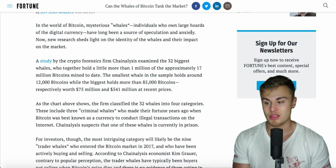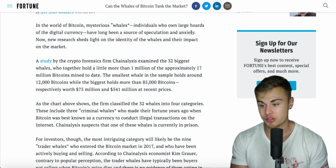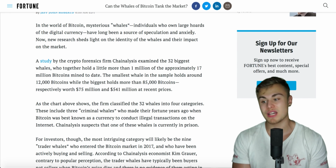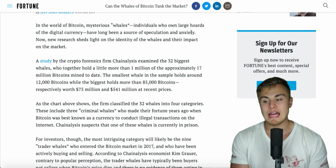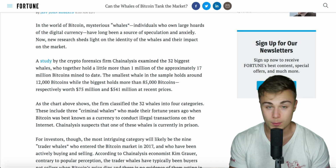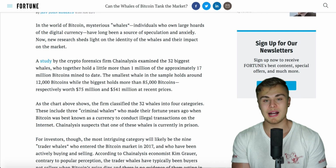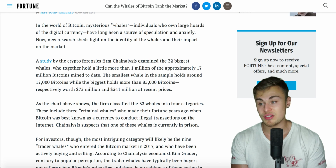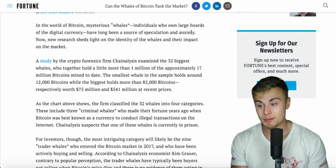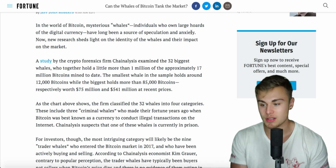So 1/17 of the market is owned by these whales. The smallest whale in the sample holds around 12,000 Bitcoins, while the biggest holds more than 85,000 Bitcoins. And that to me is just so much money. If just one Bitcoin was held by you and I, that's a pretty big stipend. $6,000, $7,000 is a lot. And the fact that somebody holds 12,000, 85,000 Bitcoins is absolutely phenomenal.